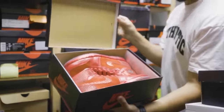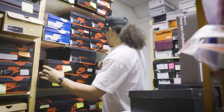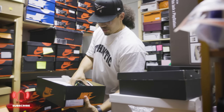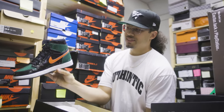Bruh. This is another one. Bruh, I have like five or six pairs of this same one. What is going on? Little F&F vibe. Little flies with the orange on them.